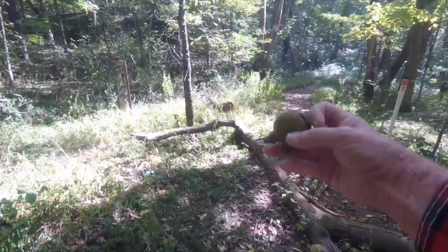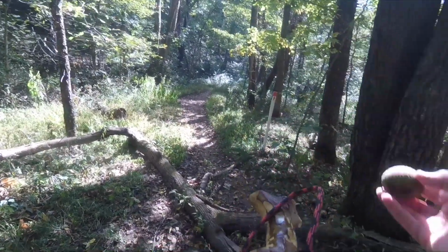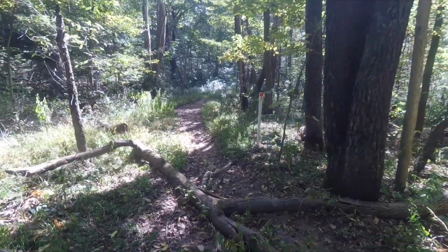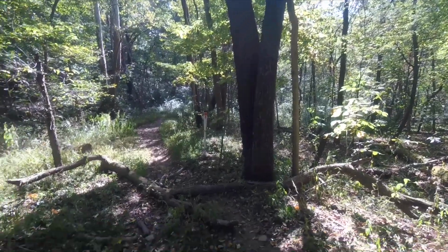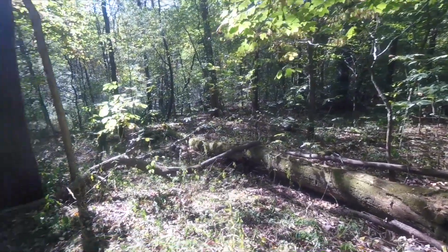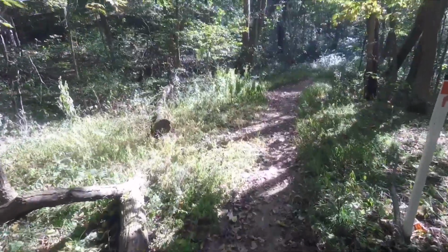I think these are walnuts. Just a few minutes ago, it fell out of that tree, hit down here so loud. Oh, there's another one. They are falling. Really scared me when it hit the ground. It sounded like a gunshot. There's another one coming down. I think I better move out from under here. I'm not wearing a hard hat.